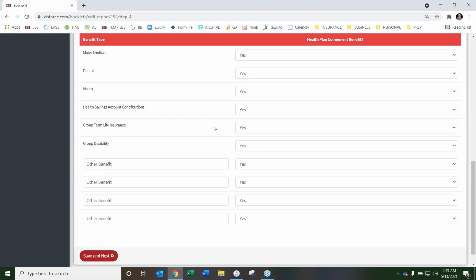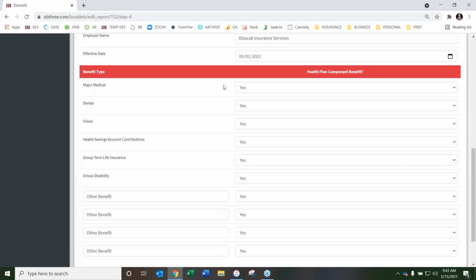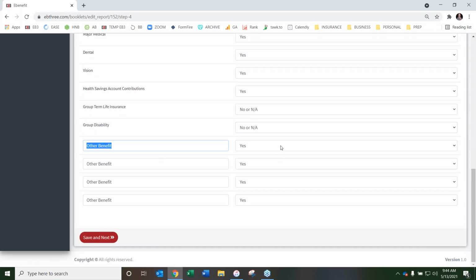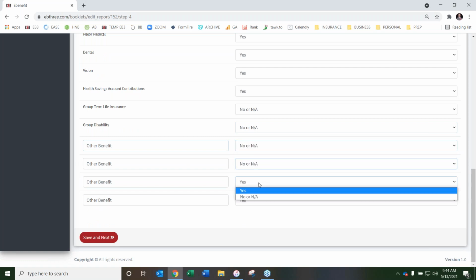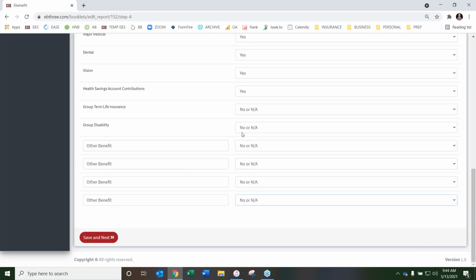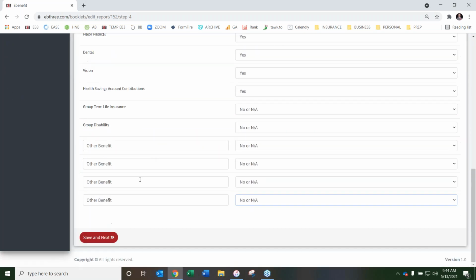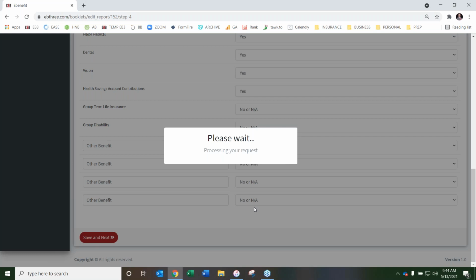Everything defaults to yes. So what do we want under the section 125? What do we want under the POP plan for eligible premiums? We want dental, vision, medical, all those. HSA contributions, yes. We're going to put no or not applicable for term life, disability. You can even add in other benefits that you'd like to list underneath this document, and say yes or not applicable for that. Now that we've finished all those, we go down and click Save and Next.